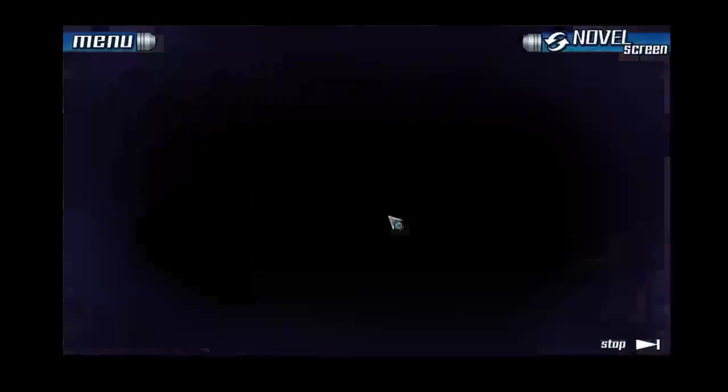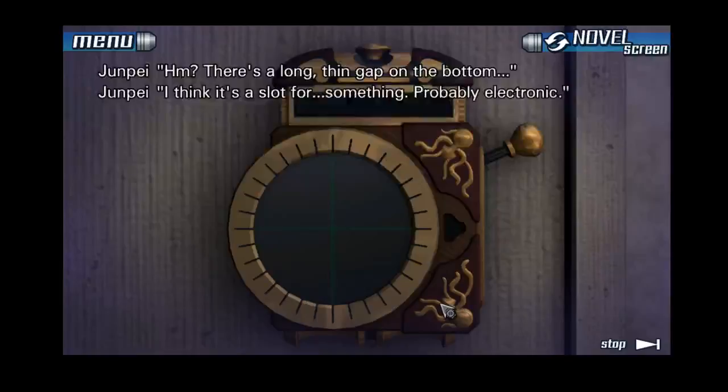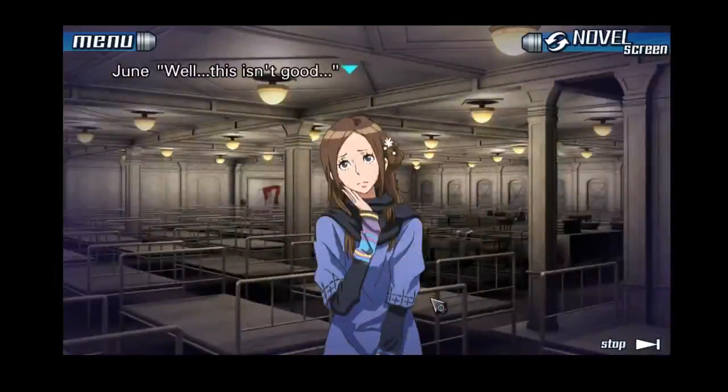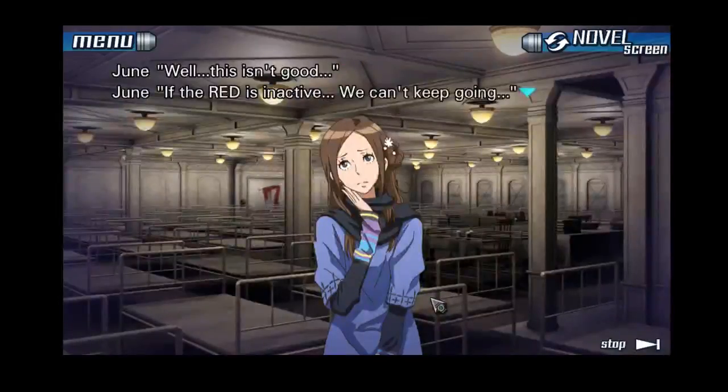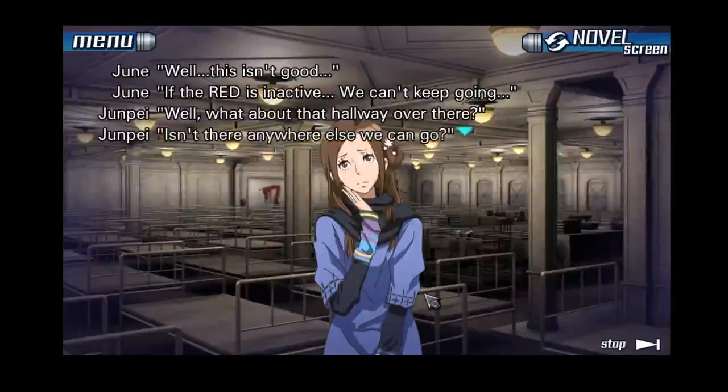You're right. Huh. There's a long, thin gap on the bottom. I think it's a slot for something. Probably electronic. Well, this isn't good. If the red is inactive, we can't keep going. Well, what about that hallway over there? Isn't there anywhere else we can go?